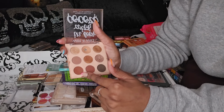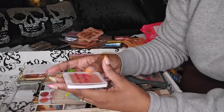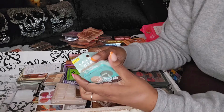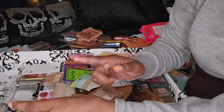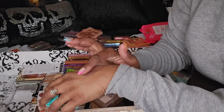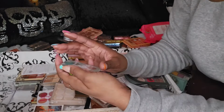I'm about to hit pan on this one. As you guys can see, I hit pan on that one. Oh, this is a blush. What is that doing in here? This LA Colors Malibu palette. I want to swatch this shade right here. Ooh, girl, shut up. Look at that. Dollar tree.